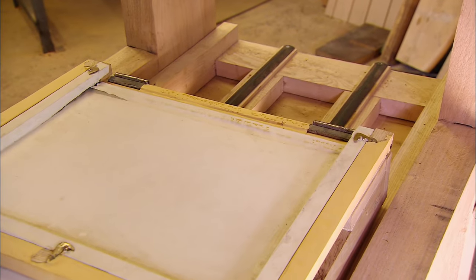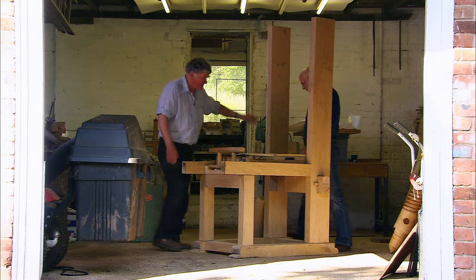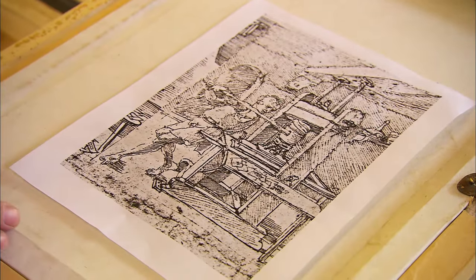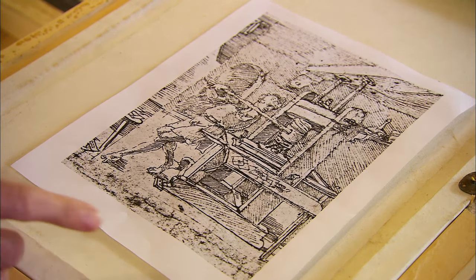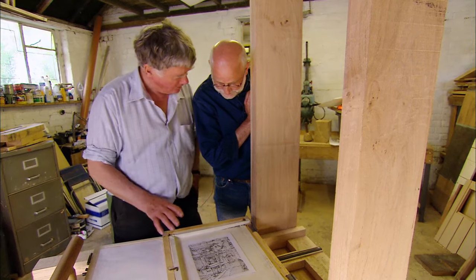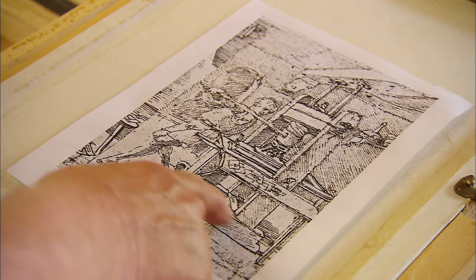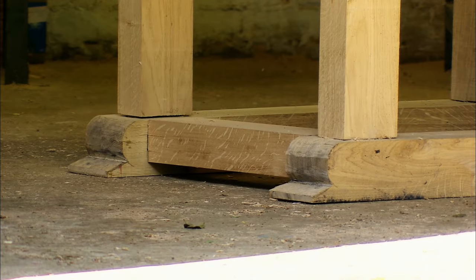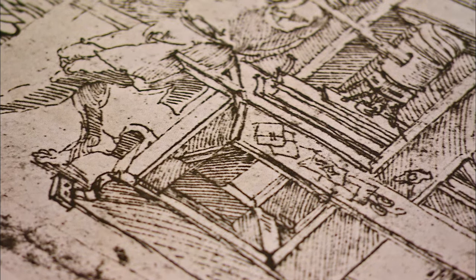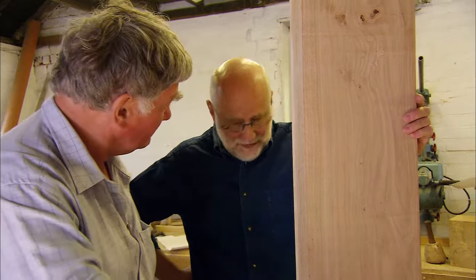It is unconventional. It may be unorthodox, but Alan thinks he's found support for his design in an unlikely source. This illustration of a press was drawn by Albrecht Dürer 60 years after Gutenberg first printed. It's the only drawing that I know of where the feet of the press come forward from the cheeks. That's what mine are doing. And this has got a substantial structure at the front. Which you have, yeah. Which the common press never has. It just has a little leg.